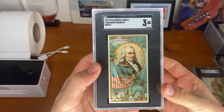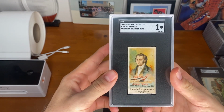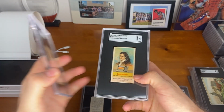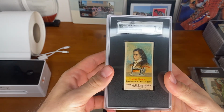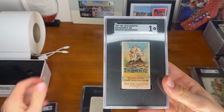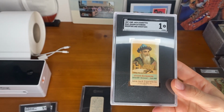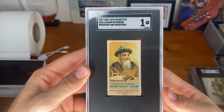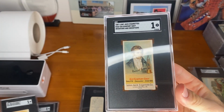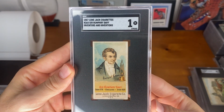We have a Stonework Ben Franklin. Lone Jack Jethro Wood, who invented the iron plow. We have Elias Howe, invented the sewing machine. Richard M. Hoe. Johann Gutenberg, invented the printing press. And Sir Humphry Davy, invented the safety lamp.